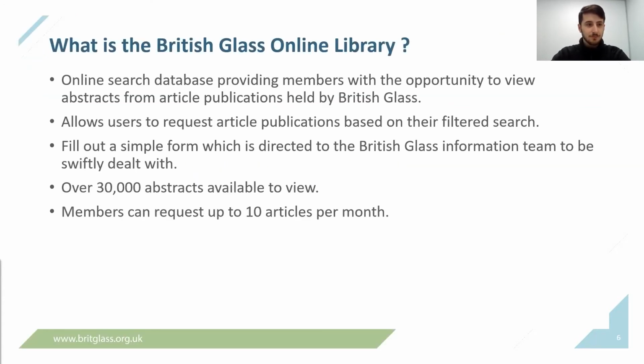So firstly, what is the online library? The online library originated in early 2021 with the goal of providing members with the opportunity to view all of the article publications held by British Glass and make requests based off a tailored search. So once an article has been located, a simple form is then filled out just to provide some basic contact information. And once submitted, this form will be directed to the British Glass information inbox, where either me or Teresa will fulfil the request as soon as possible.